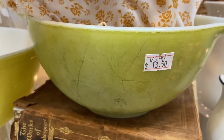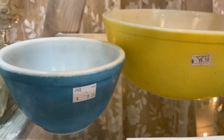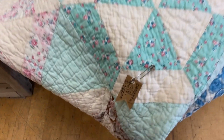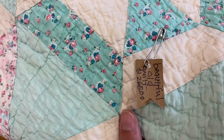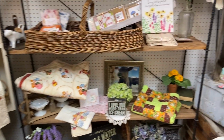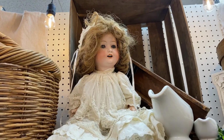Here's some really sad Pyrex. It's totally destroyed. At least it wasn't expensive, but I'm still not buying dishwasher damaged Pyrex no matter what it costs. They did have a quilt show going on. It was just wrapping up when we got there. Everybody was packing up and leaving, but apparently they have a big quilt show every year outside, so that's something I'm gonna have to keep an eye out for next year.